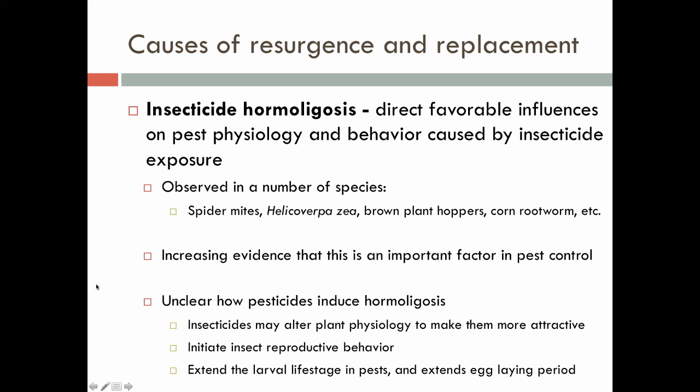And as I mentioned before, it's really unclear what causes hormoligosis. Some people believe that the insecticides may alter the plant physiology to make them more attractive to the insects. Maybe it initiates reproductive behavior in insects. In the brown plant hoppers, they discovered that having a sublethal dose actually caused the larva to live longer. So you had an extended feeding phase, and it's spread out when they lay their eggs, so that they laid their eggs all season long instead of these quick bursts that were easy to spray for.